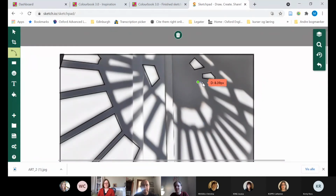So just put in the other picture again. And now I'm trying to draw these little light ones, so that's the sort of pattern I'm going to end up with. And it's from a window at the Edinburgh College of Art.